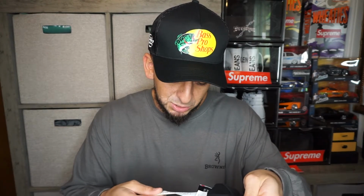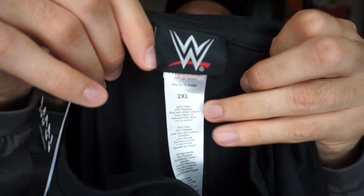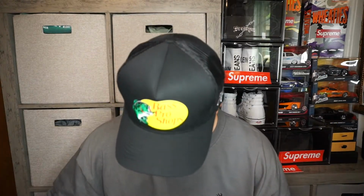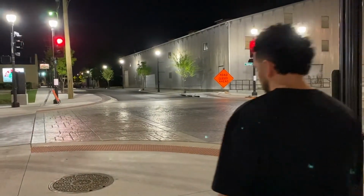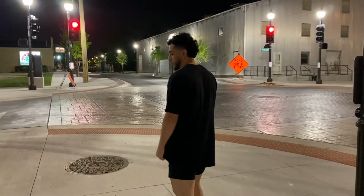Man, I'm excited to wear this. This is so badass, dude. 2XL, and I'm not playing with you, look. See? 2XL right here. BOOHOOMAN, man. Go run up BOOHOOMAN, get you one of these Undertaker shirts before they're gone. $14, guys. Come on, bro. You know you got $14. I'm not making you buy or anything, but bro, if you love the Undertaker, this is the shirt, man. Anyways, let's go try it on and see what it looks like. All right, BRB. Rockstar.